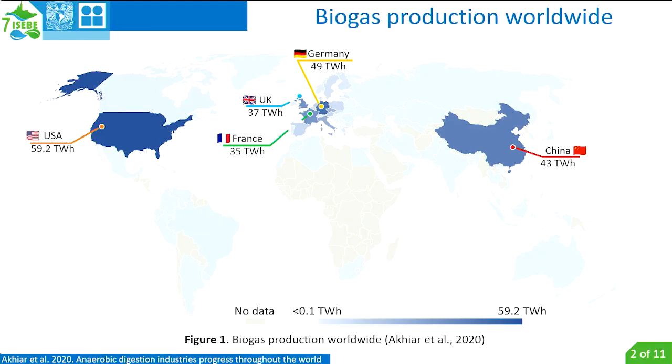Well, that's because in recent years, anaerobic digestion has been widely spread into the world, especially in Europe, the United States, and China, which are the top leaders in terms of biogas production. Anaerobic digestion has become very popular because it offers a sustainable way to manage organic wastes and also to produce a biogas with energetic qualities at the same time. However, liquid streams from anaerobic digesters have been identified as critical greenhouse gas hotspots.